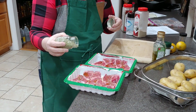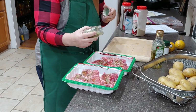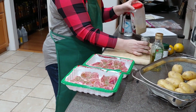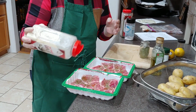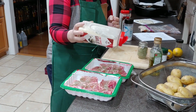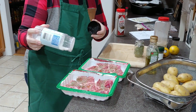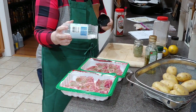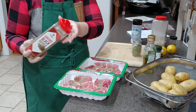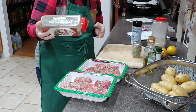Here is some rosemary. That smells good. And let's sprinkle a little bit of garlic powder. A little salt. And a little pepper. Is that even coming out? I can't see it. Yes, it's coming out.